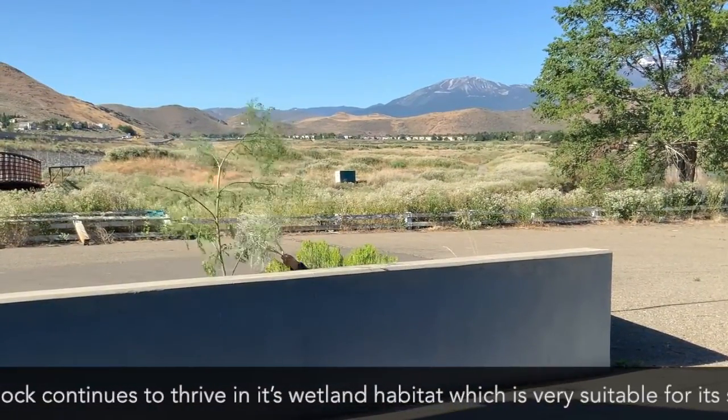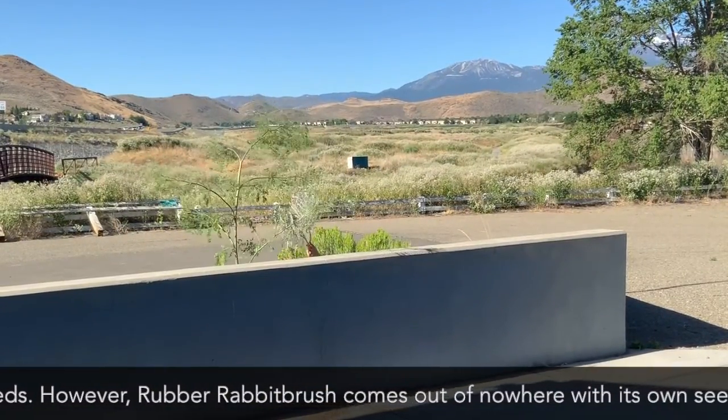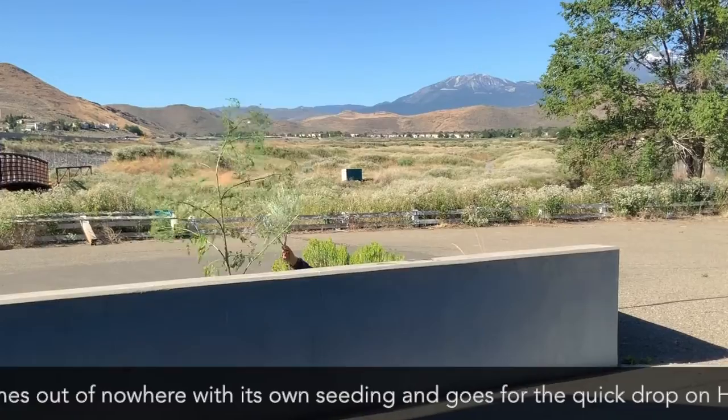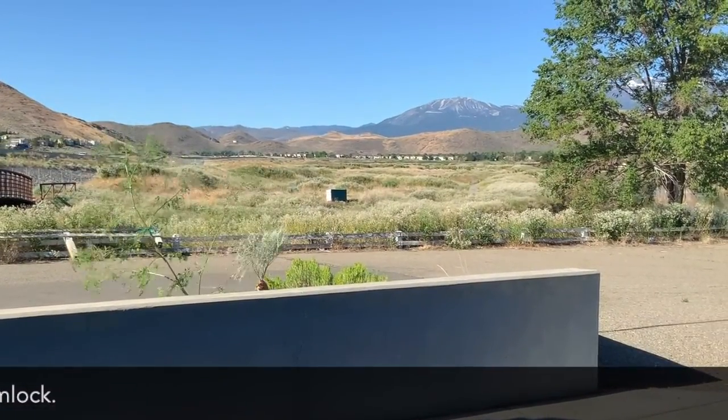Round 2. Poison hemlock continues to thrive in its wetland habitat, which is very suitable for its seeds. However, Rabbitbrush comes out of nowhere with its own seeding and goes for a quick drop on hemlock.